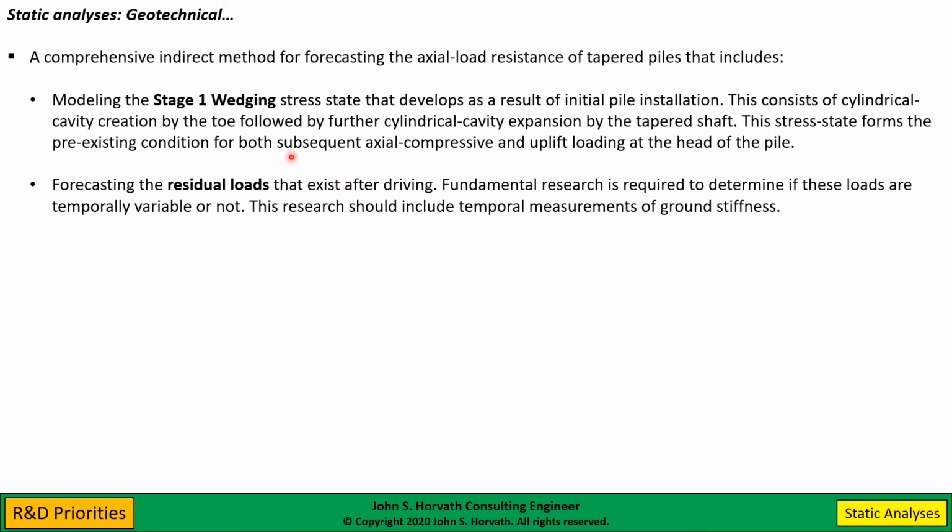The method has to include an explicit consideration of residual loads. And one of the interesting things is whether or not these residual loads vary with time after driving. We know residual loads exist, and we know they are relatively largest for tapered piles compared to any other type of deep foundation element. What we don't know, at least I have not seen any published work along these lines, is whether these residual loads vary over time. If they vary over time, it is likely because of a change in ground stiffness. One of the things that Fellenius and his colleagues found from the 1990s instrumented pile load tests on monotube piles at Kennedy Airport was that all of the increase in pile resistance was due to soil stiffness, not strength.